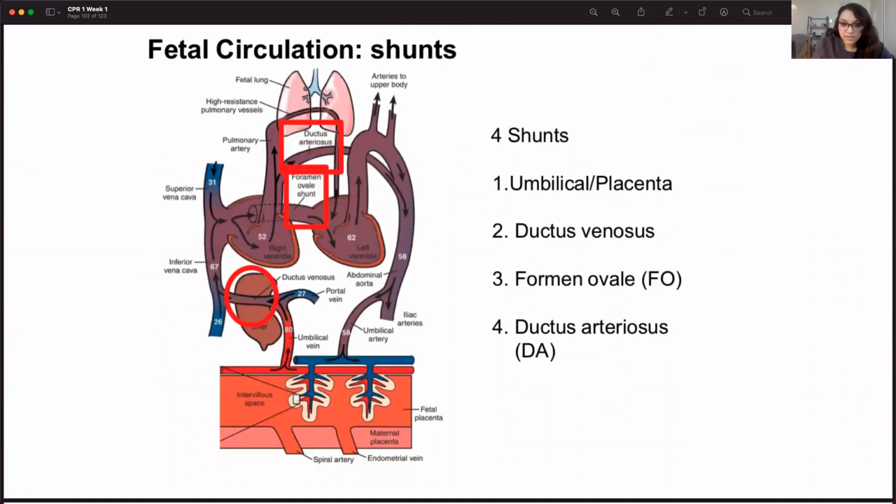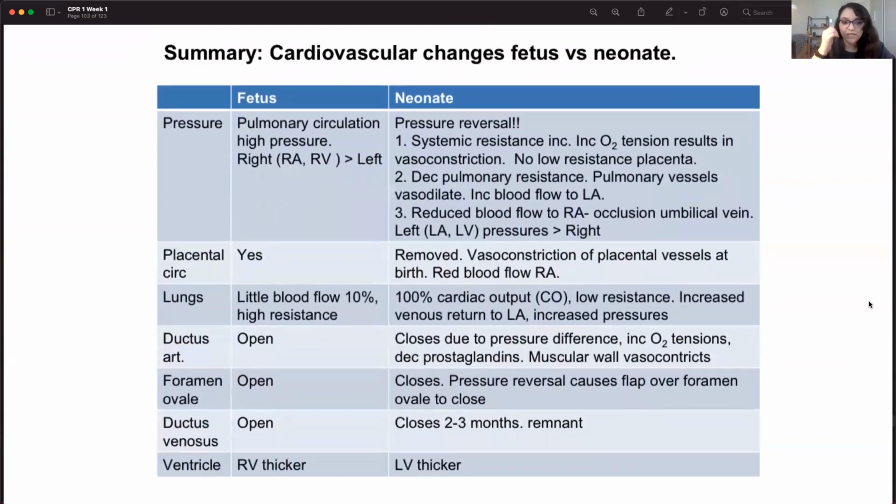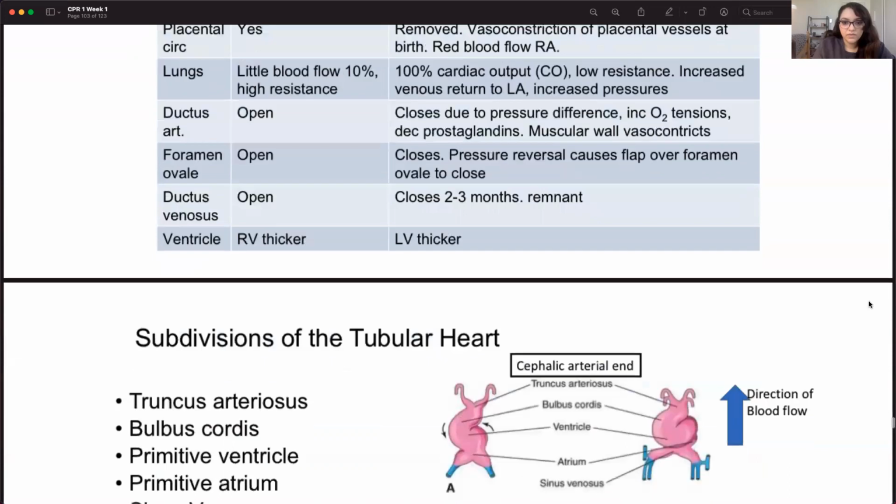Okay, so these are the four shunts, and the three most important, I would say, are going to be these. That's supposed to be a box, but clearly I'm struggling. Okay, so those are the three that you want to really understand, what is going on before and what is going on after, because the clinical correlates will make more sense. So let's go ahead and go to the next slide. This was just a summary slide. I think I pulled this from that DLA where they were introducing embryo. Just be familiar with what's happening before, what's happening after, but it's not super important. They can't really ask you many questions on this table. Let's move to the next one.